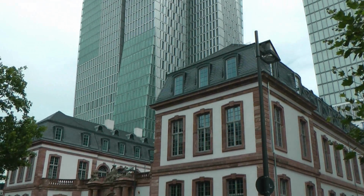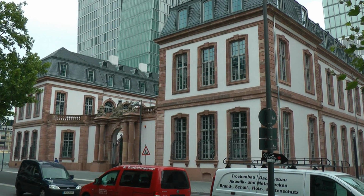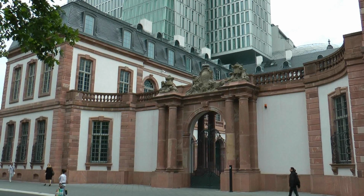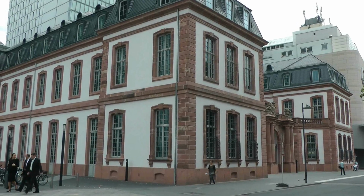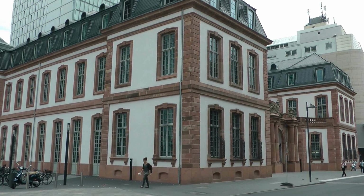Just off the Zeil, at the side entrance to a modern shopping centre, is a simplified reconstruction of the Thurn und Taxis Palace. It was originally built as the headquarters of the Imperial Mail, the first national mail service of the Holy Roman Empire, founded and run by the aristocratic Thurn und Taxis dynasty.